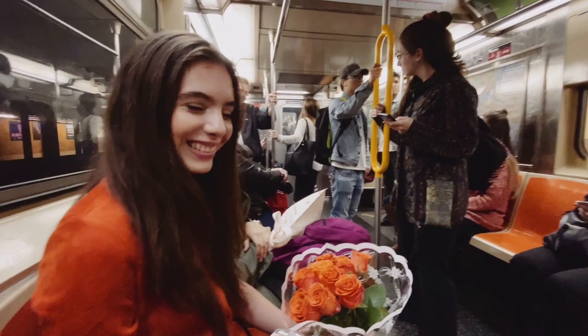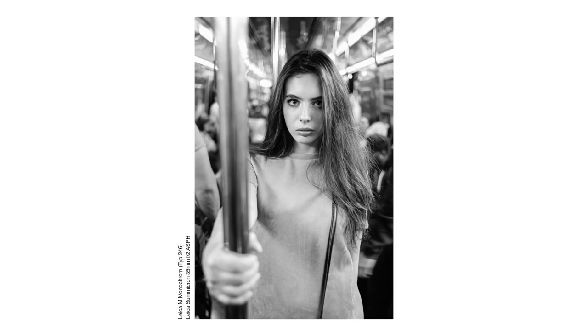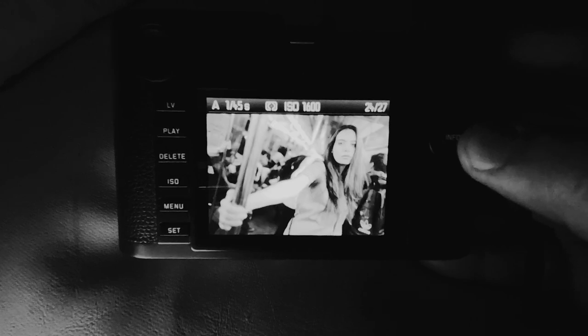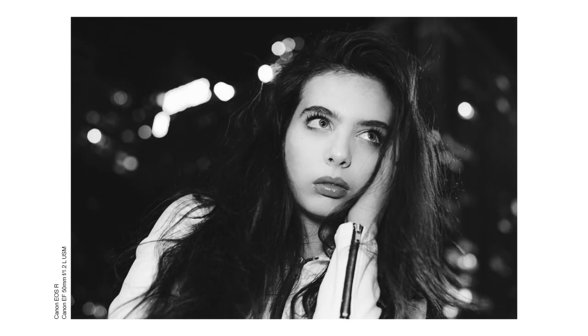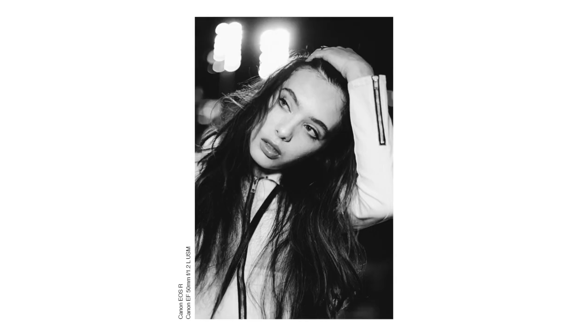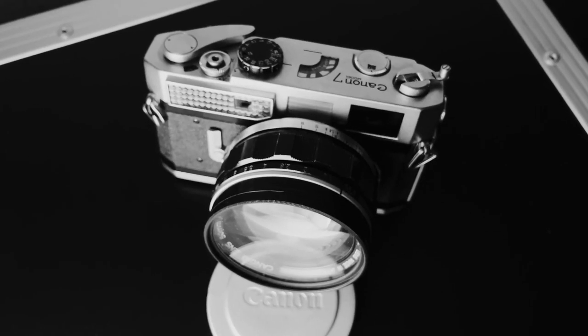I also used a Leica M Monochrom 246 with the Summicron 35 as vertical. Finally, the Canon 7 with the 50mm 0.85.